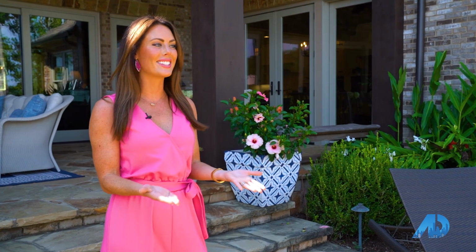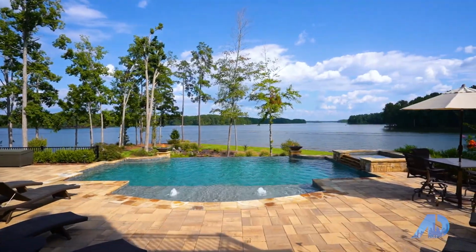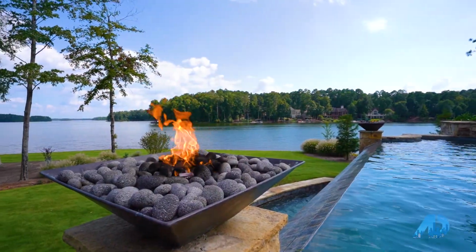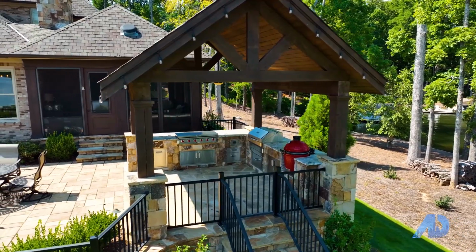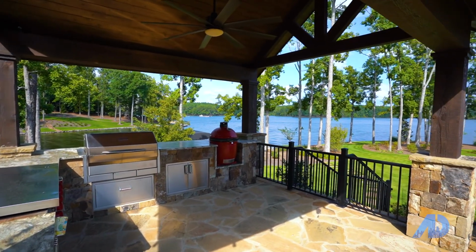Now that we've seen some of my favorite interior features, I want to take you outside to show you some of the outdoor features that truly make this a dream home. For me, it's this infinity edge pool and these fire bowls. Another must-have if you're living a luxurious lakefront life is an outdoor kitchen, and this one is second to none.